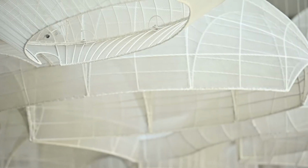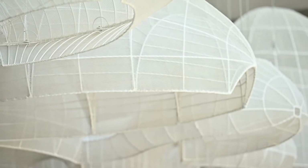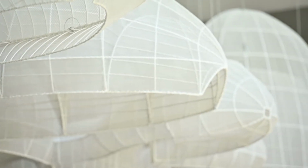In fact, they're made out of a metal armature and wire mesh cloth, so they're actually very architectural and very structured. But at the same time, they give this feeling of sort of billowing life. They're sort of cold in the way they're made, almost steampunky or something, except that they're nice bright white.